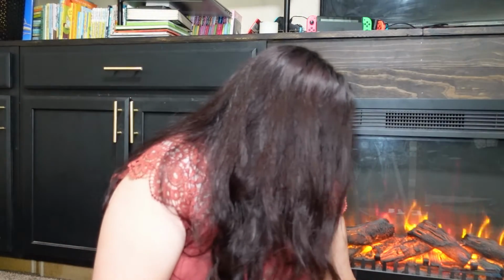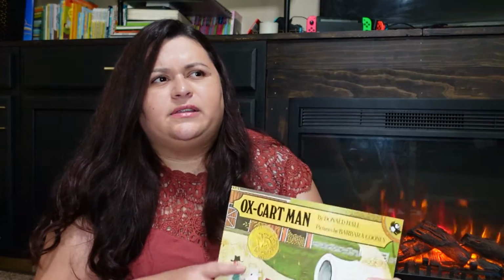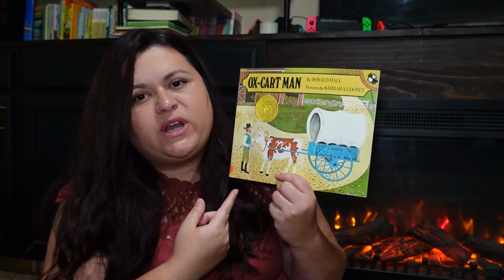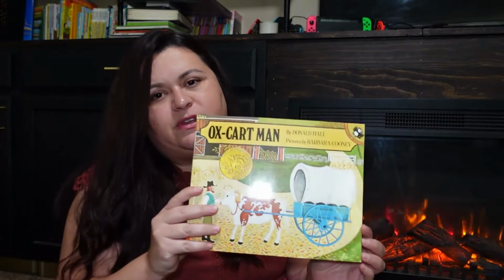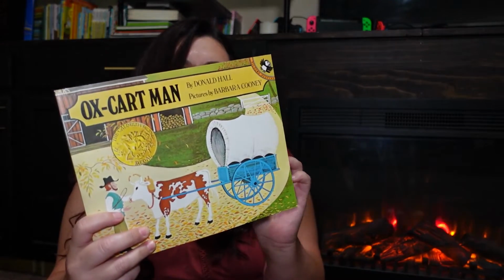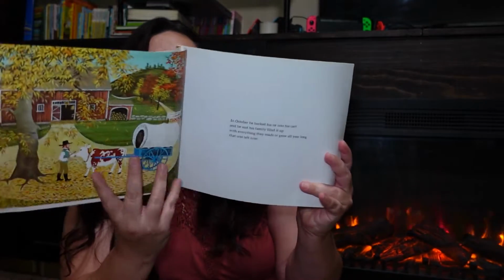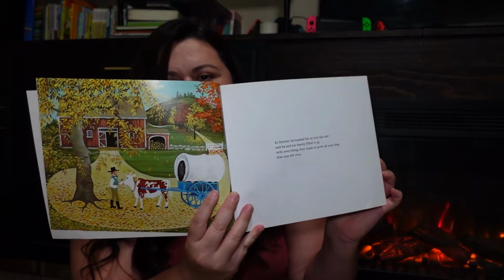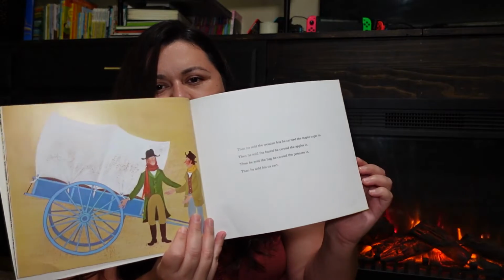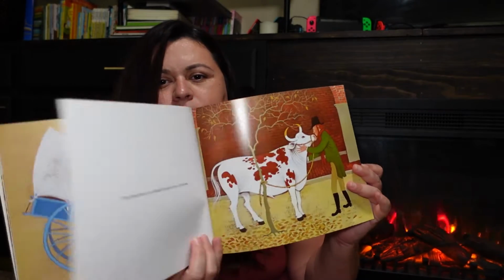Another one, now this one is not so much fall, I guess, when it comes to learning about autumn, but it's Ox-Cart Man. We do read this one every fall. It does talk about harvest time, and that's why we read this one for fall. I used to really enjoy this book as a kid, and I'm really glad I get to share it with my girls because they really enjoy it as well. It's just a sweet little story about harvest time.